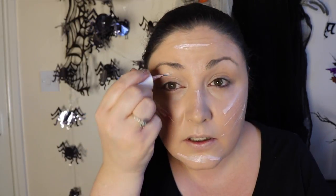So we're just going to give our base that we've had on a little bit of freshening up. I'm literally going to throw this all over. Take my Real Technique sponge, again would be in my bag, and just take that all over and blend. So my skin's definitely got that glow back to it, which is nice. Looks like I've freshly done my base.